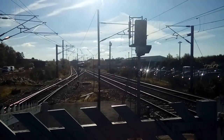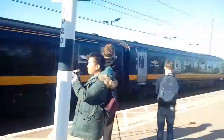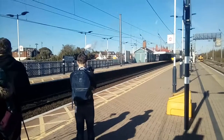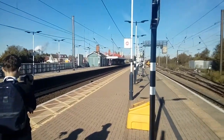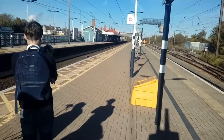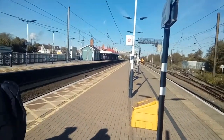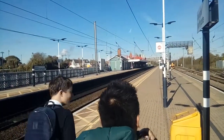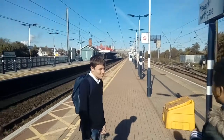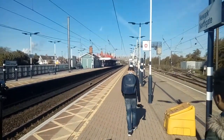Now passing Grand Central, 180 104 to Bradford Interchange. Let's make our way to platform 1. 180 104 to Bradford Interchange. Yes, it is.